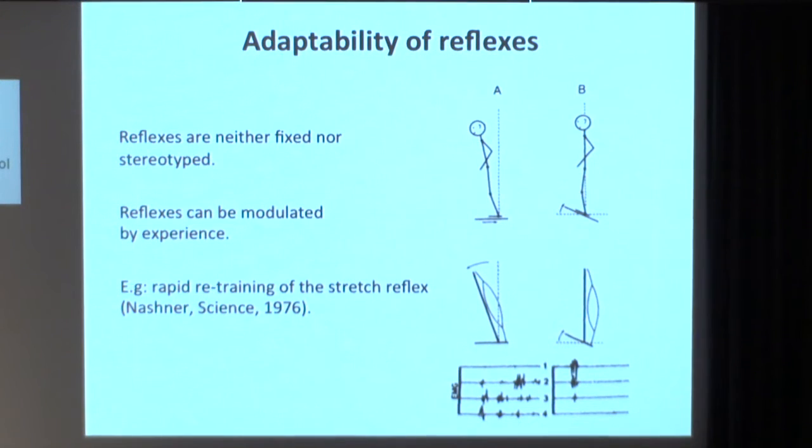So, I'm going to give you evidence why you should prefer learning from the sensory stimulus using the reflexes. This evidence goes in the line that reflexes are much more computationally sophisticated than what people normally assume. So this is an example from 1976, of training of a stretch reflex.